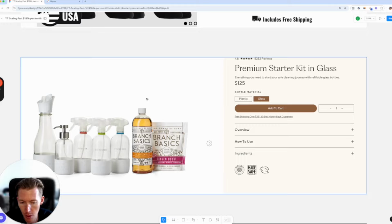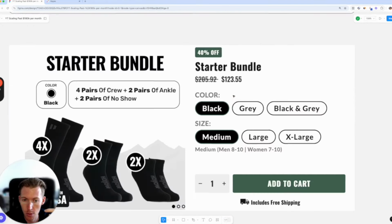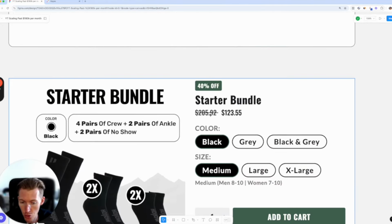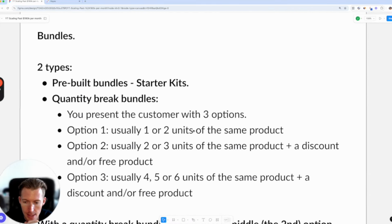Test different types of bundles. Don't test one bundle and stop there. Test 2, 3, 4, 5, 6, however many it takes, to find, first of all, which combination of products works best for you, but also the price point, right? This brand doesn't have this here, but this brand does: the strikethrough. And I would also add the savings, like how much the customer is saving by purchasing this bundle, okay? So those are pre-built bundles.